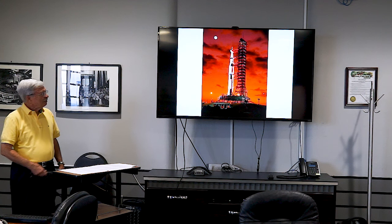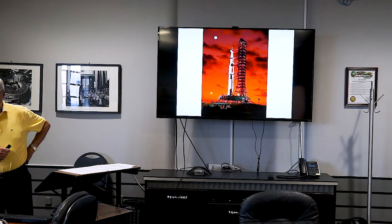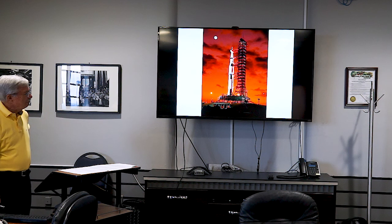Is that the moon in that picture? That's the moon. That's from the west side of 39A. That's from the west side of the pad. That's a beautiful picture.